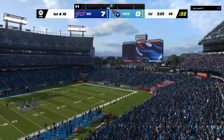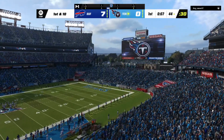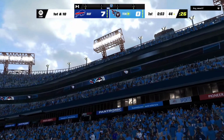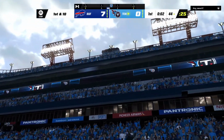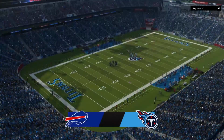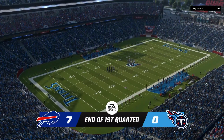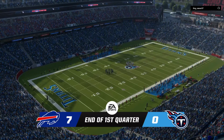I know what you're thinking out there. I know a lot of you are thinking, take a shot downfield. It's a great spot for it. I'd say maybe later in the game, definitely in the second half. But right now, I think they were just trying to get some momentum built. Get a first down, pick it up, and keep moving. After 7-0 on EA Sports.